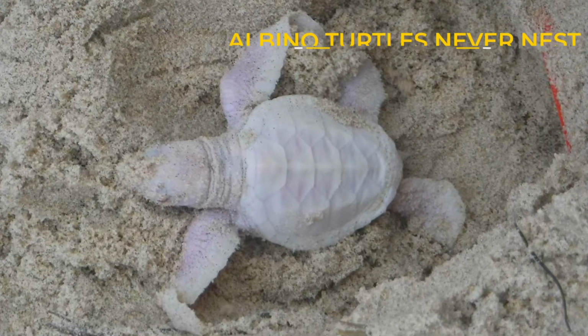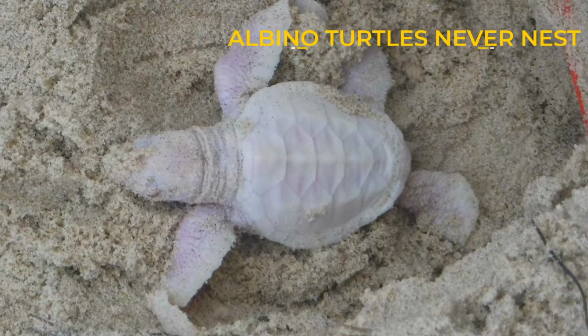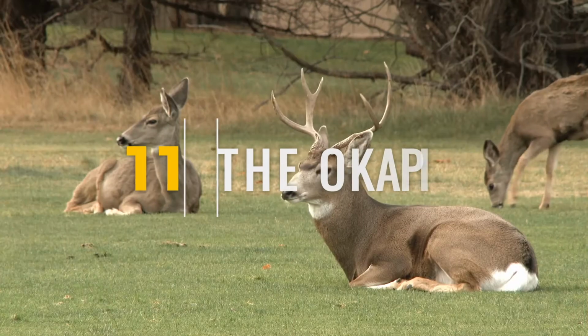There's no record of an albino turtle living long enough to nest, so Albie will likely have a tough life ahead of him.